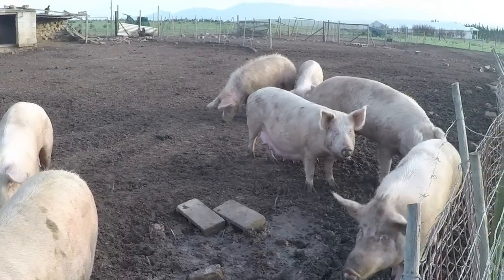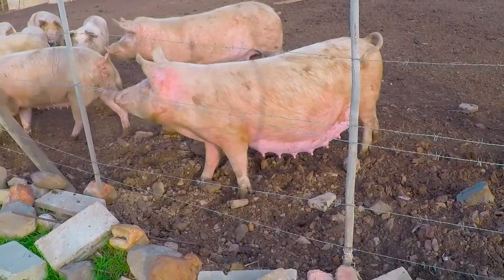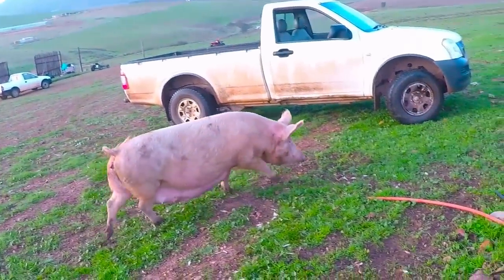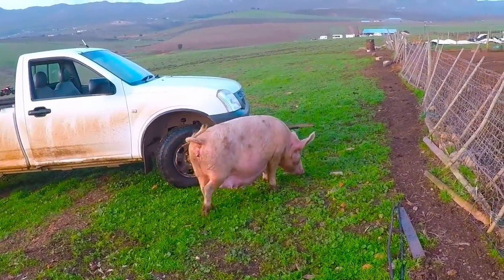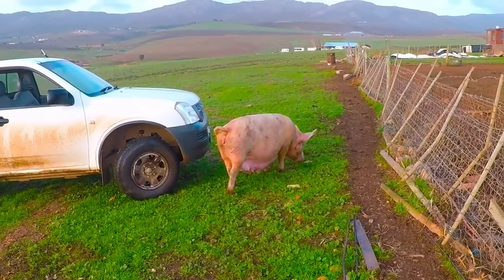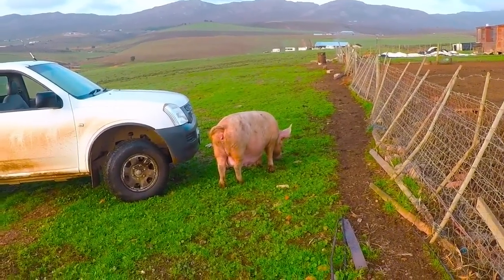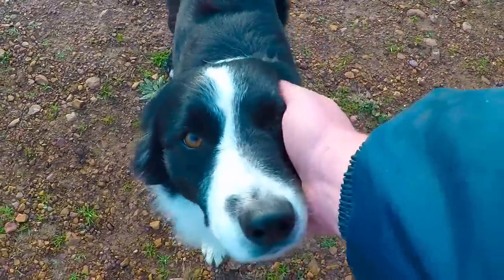And that one must go out. She's pregnant. We're going to take her out of the cage today. The challenge now is to get her out. Alright, we got her out. She's on her own now. She's going to make a nest somewhere in the next couple of days, and then have hopefully 10 to 14 piglets.